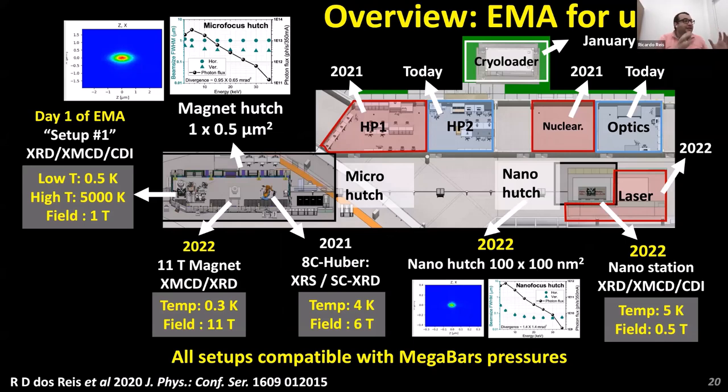And for you to have an idea of when we are planning to have everything ready, here are a few dates. Of course, with this pandemic situation, talking about dates and schedule is quite complicated, but we are assembling this at Sirius right now, and we expect that in the next year we're going to have everything that I showed you available.